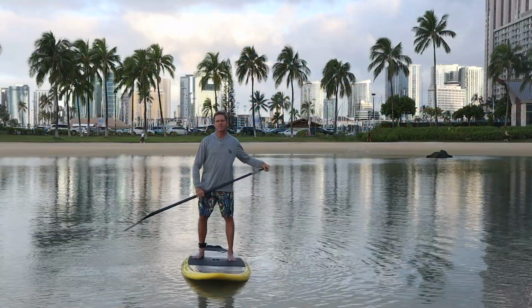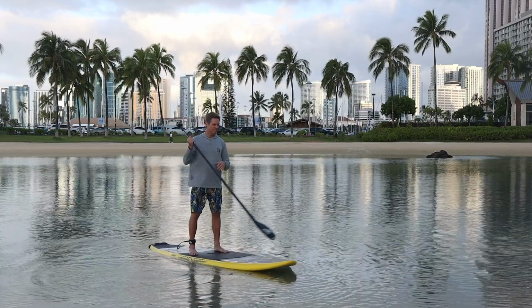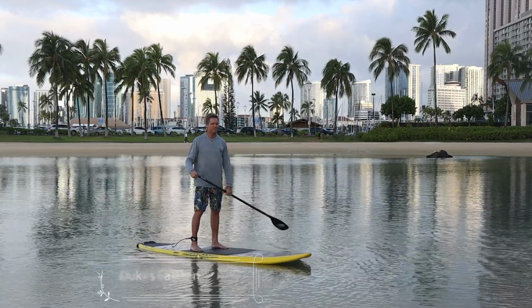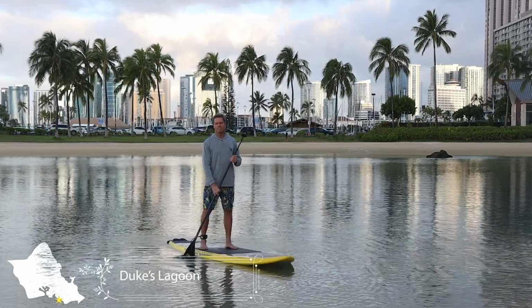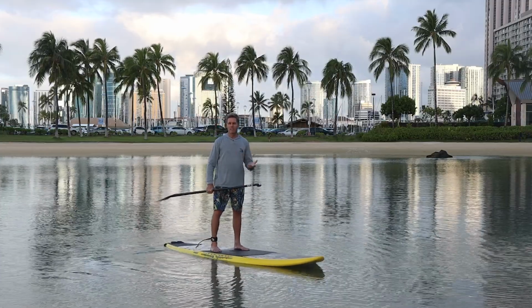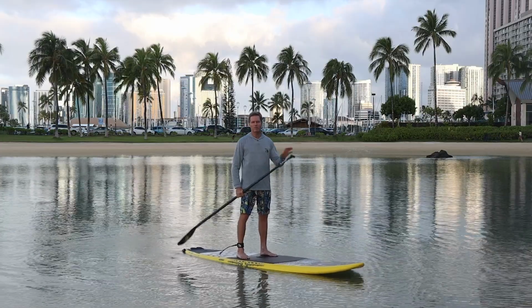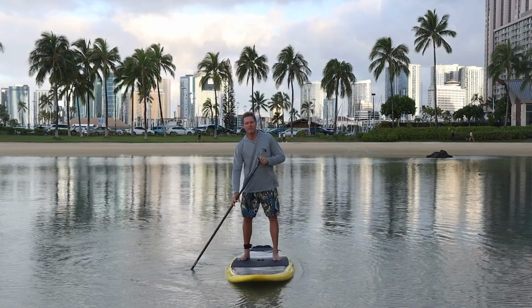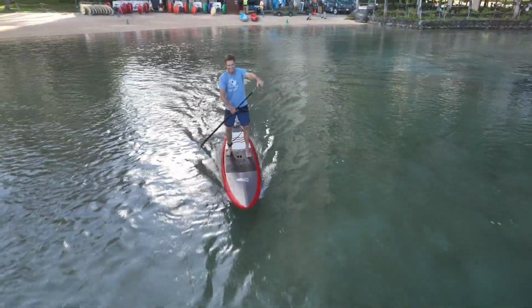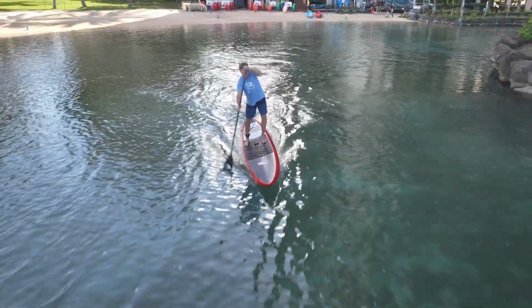If you're a beginner or intermediate paddler and just learning, it's really important to find a location that has smooth, calm water, like here at the Duke's Lagoon in Waikiki. A lot of beaches here on Oahu are pretty rough. There's wind, there's shore break, there's waves, there's chop on the water. So unless the conditions are perfect and there's no wind at all and no waves, a lot of the beaches are not ideal for learning how to stand up paddle. So you would be looking for protected waters.